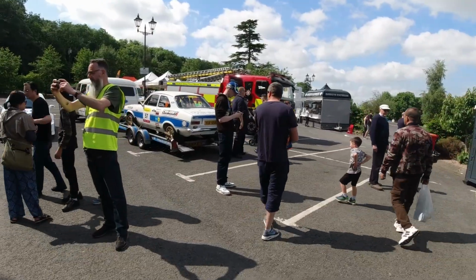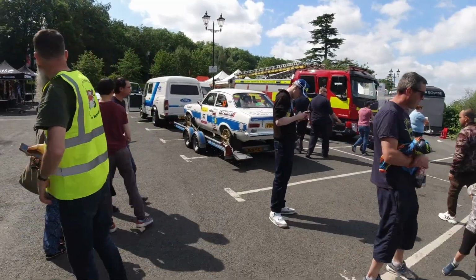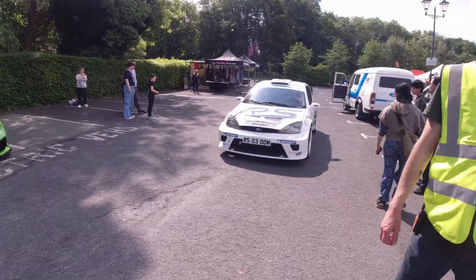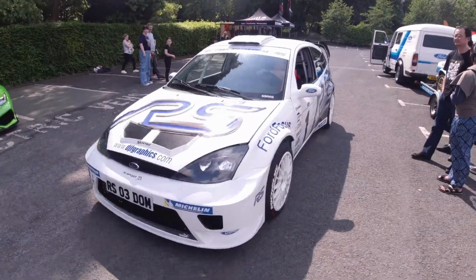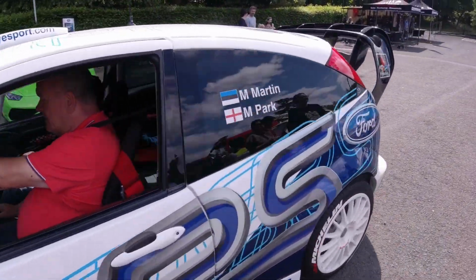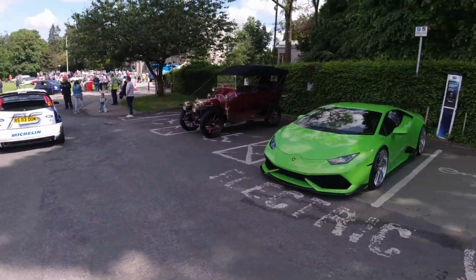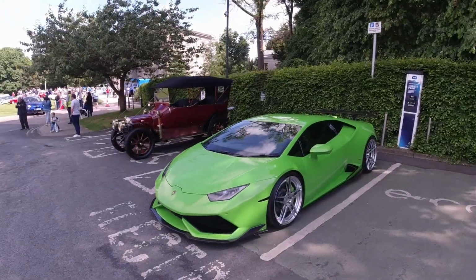So we've just watched the awards ceremony and the raffle, and everything's drawing to a very quick close now. So I do a little bit of extra filming. Ford Focus Mark 1 rally car. Sounding very sweet.